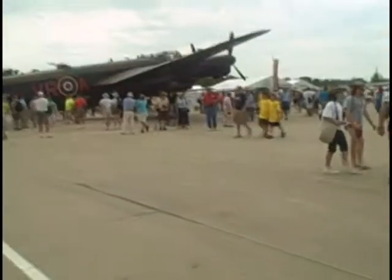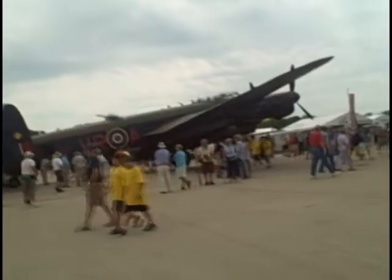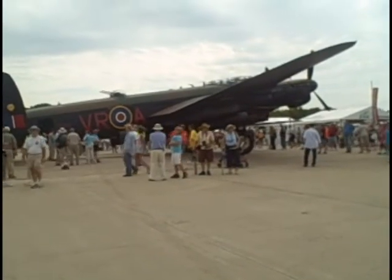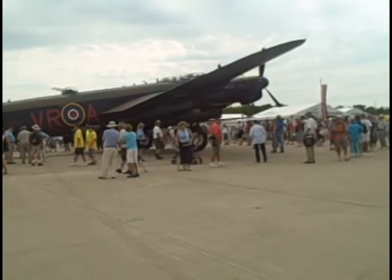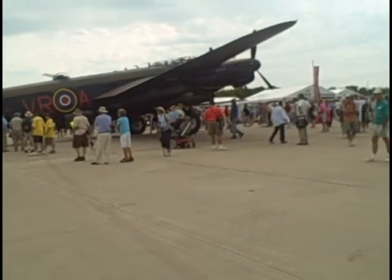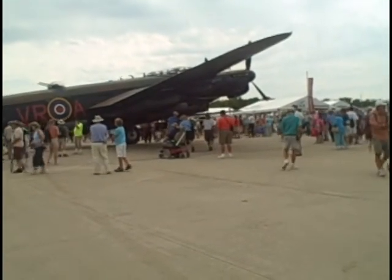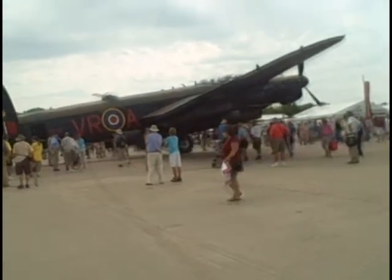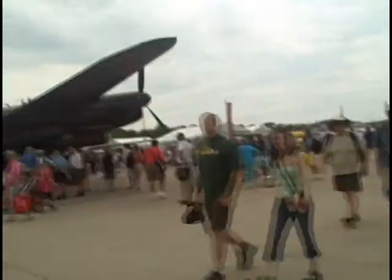It's powered by four Merlin engines, the same engine as in the Spitfire. It carried a much heavier bomb load than a B-17 or the B-24s that we used on the American side, because we bombed in daylight and we had to carry a lot of machine gunners to protect ourselves. The British and the Canadians bombed at night, so they only had two defensive gunners, maybe three, maybe one in the nose, as opposed to the five or six on a B-17. I think even more than that, because they were primarily night bombers.